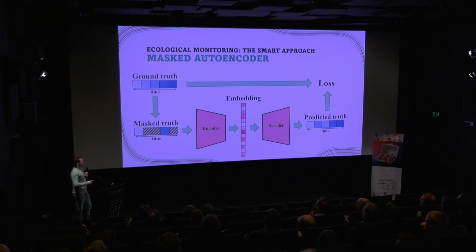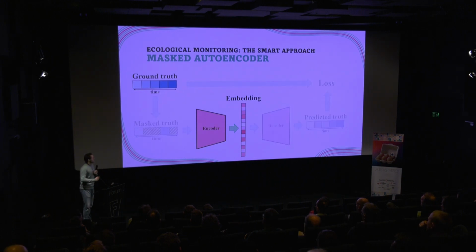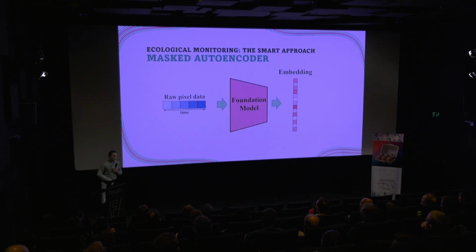And at the point that it does work well, we immediately throw away most of it. Because what we are interested in is just the ability of this encoder model to turn this masked ground truth, but also this original ground truth, into an embedding, which somehow contains all the information necessary for this decoder model to reconstruct this ground truth. And at this point, this encoder model becomes what I'd like to call a foundation model, right? It has gained an inherent understanding.